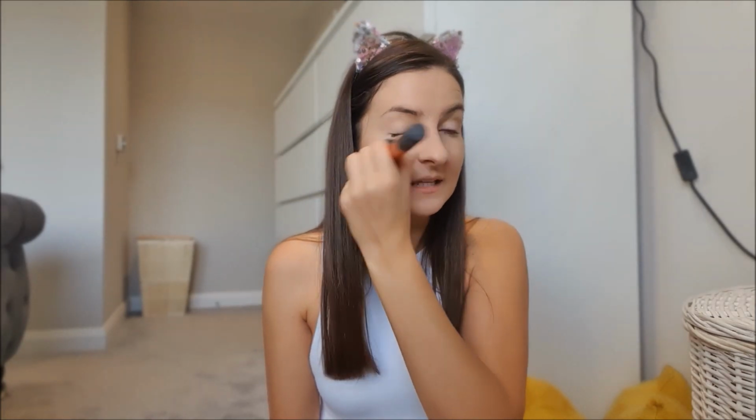I actually might give this wee headband to my niece. I think she would absolutely love this. She loves anything that's unicorn related or sparkly or pink. So I might give this to her. I actually bought this for a Halloween costume on stage and then never wore it. So yeah, she might get that.